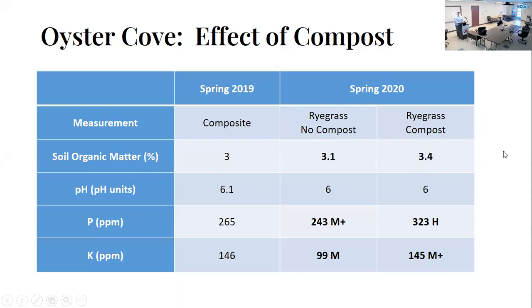In just looking at the effect of the compost on soil, this is where we started, comparing after compost, where we had ryegrass with no compost and ryegrass with compost. You can see there's a bit of a jump in organic matter here. We would probably need additional samples over the field to verify that that's not just sampling error, but it does appear there is a trend towards a nice little jump in organic matter where the compost was applied. There was not a change in pH, but there was an improvement in available P and K, and that makes sense with what was being applied.